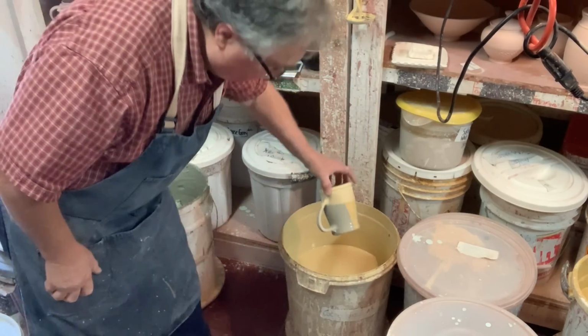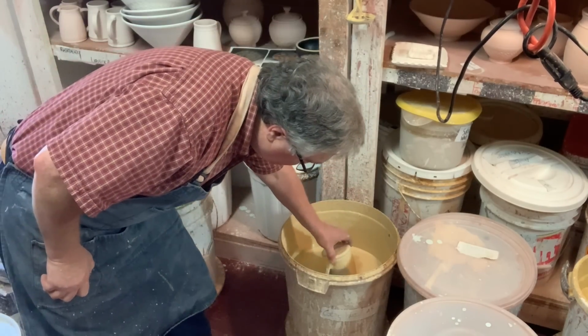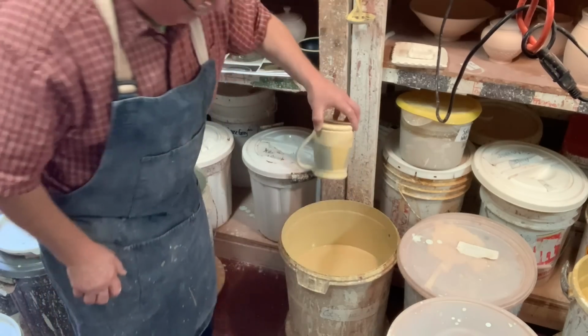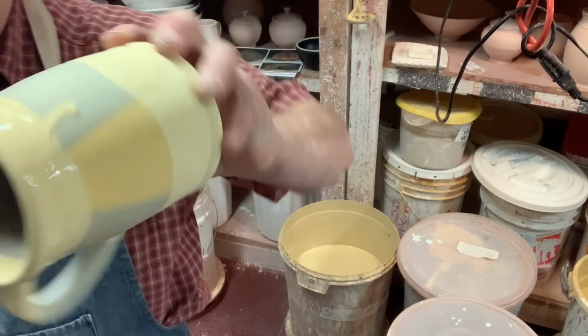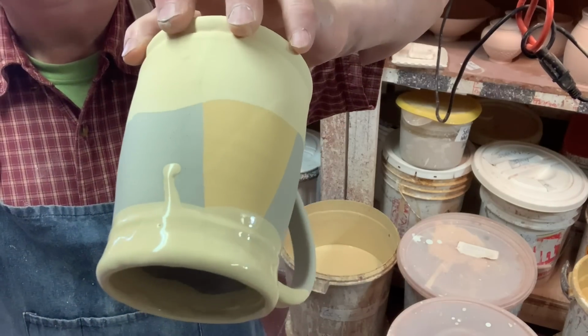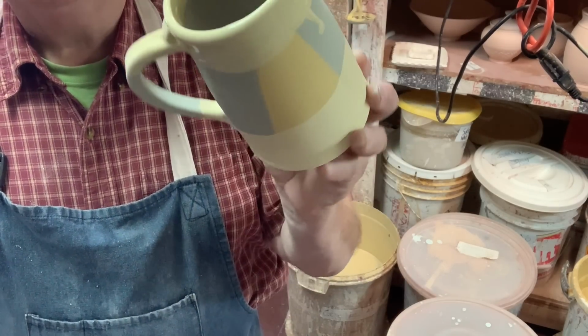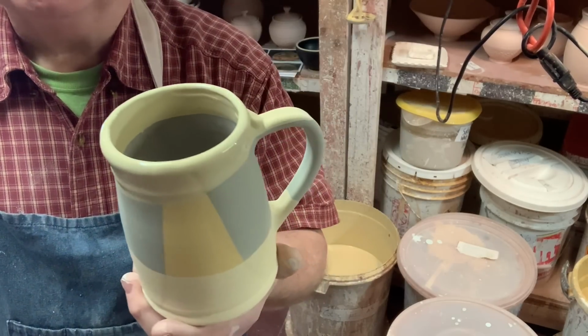So I'm just going to do this in the glaze. Because my oatmeal looks really good. And if we get a run like that, it won't matter, because that's what we're trying to create. We're trying to create dribbles and runs and varied areas around the actual piece.